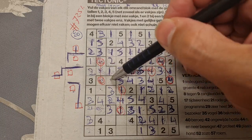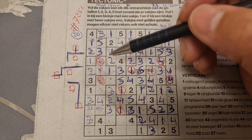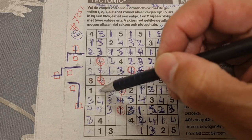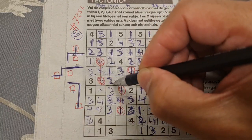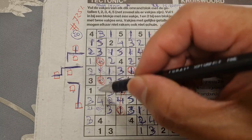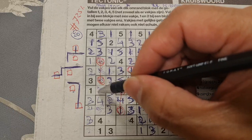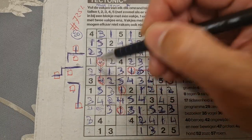Then I think this box should be a... no, don't think. This box can be a 2. So 1 box left for the 2 in this W area shape should be here. So 2 numbers left in this W area shape for numbers 4 and 5. 4 and a 5. We have a 4 here. So no 4 there. 4 should be here. 5 goes there.